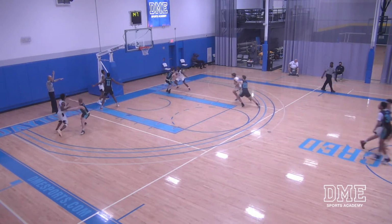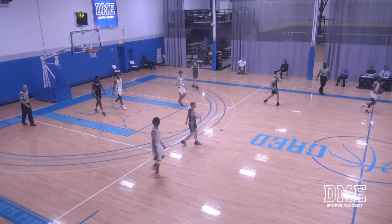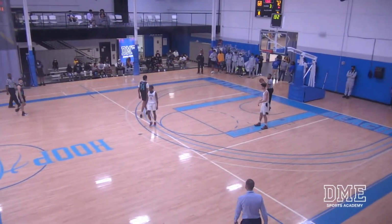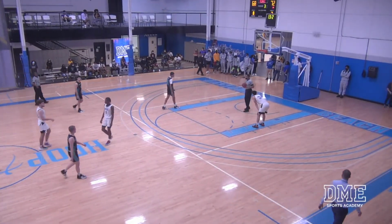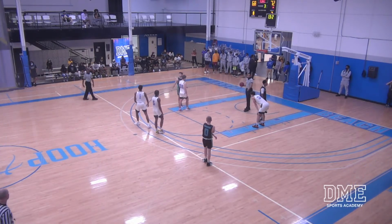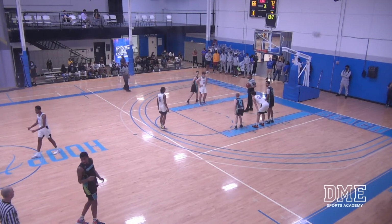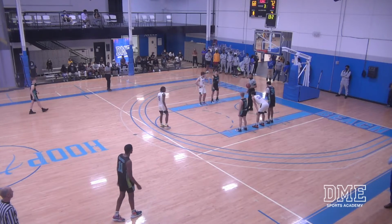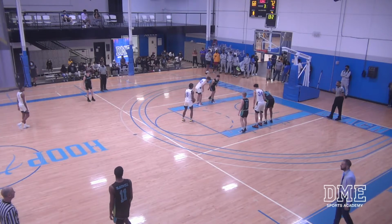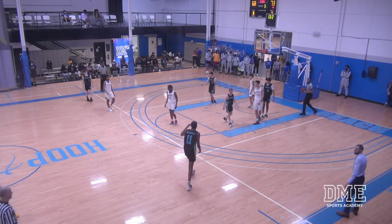Jaden takes it in, and he finds Dante immediately fouled. Only 1 second comes off the clock. Still a 2-possession game. So big free throws here for Dante. 13 seconds to go. We'll see if DME has a better defensive possession on this next one. By the way, next game will be Montverde National versus Combine's National Postgrad, so that'll be a great game.